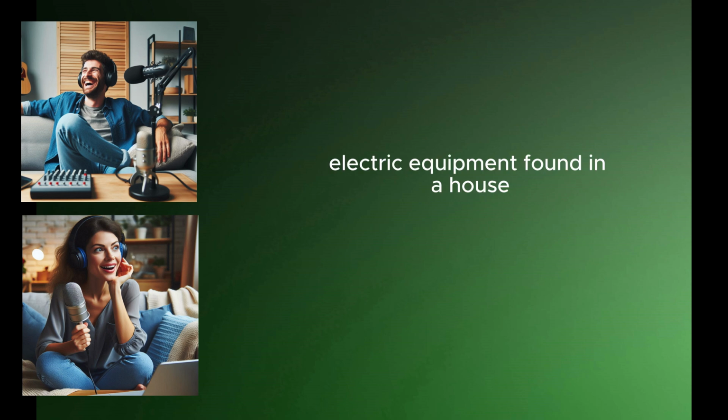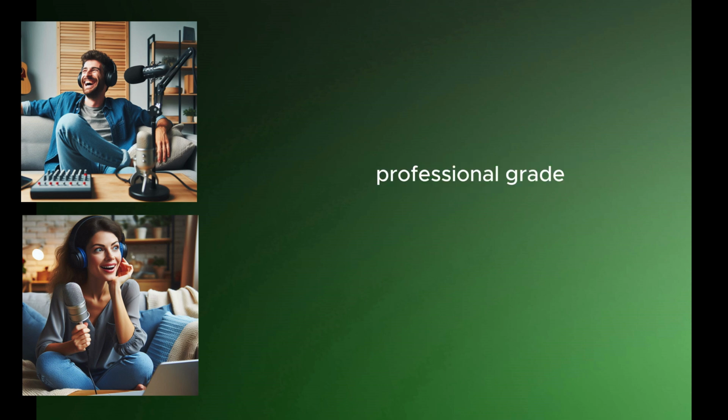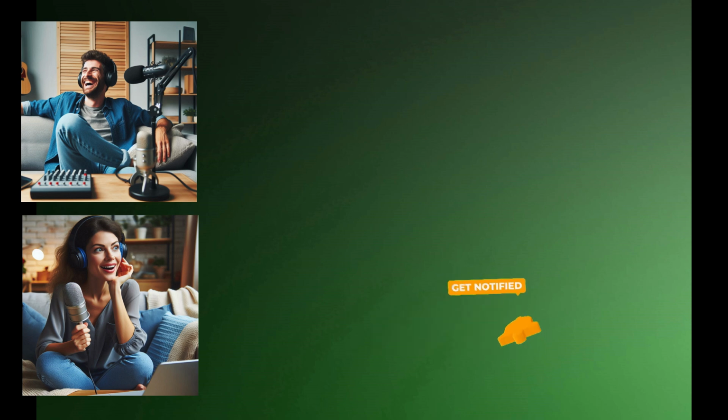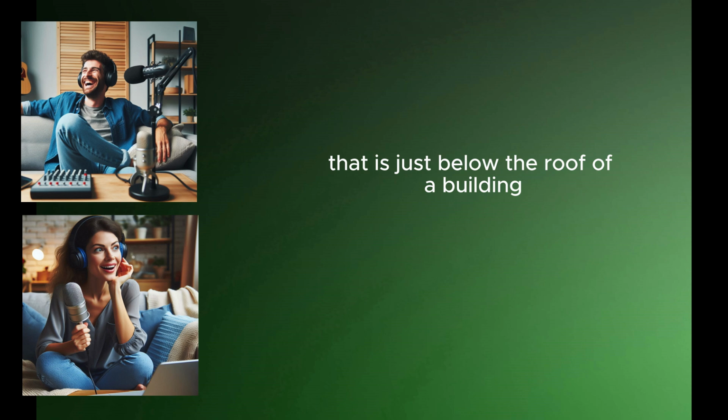Electric equipment found in a house. Appliance. Good enough to satisfy professional use. Professional grade. A stove that uses gas to cook. Gas range. Large, having lots of space. Spacious. A room contained in a bedroom for storing clothes. Walk-in closet. A bathroom within the main bedroom. Ensuite bathroom. A room or space that is just below the roof of a building and that is often used to store things. Attic.